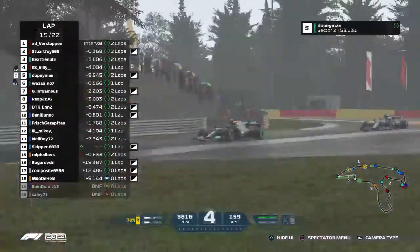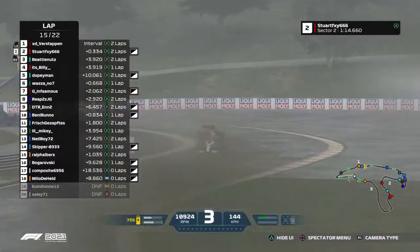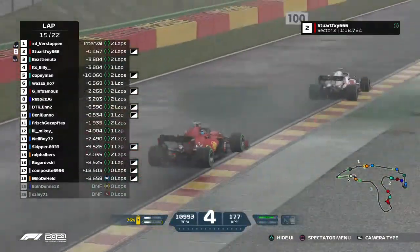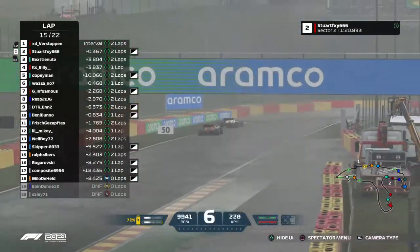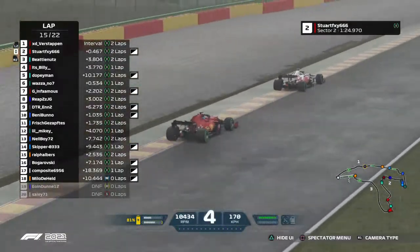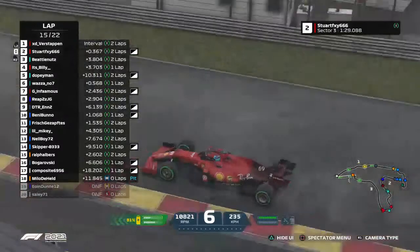Let's follow the leaders here. Stewart is right at the back of Verstappen once again. Yeah, very close here. He really needs to pass here, or else he will be losing probably a win here. But Verstappen, well done at the moment. It seems that Stewart gains a lot in the middle sector. Yeah, I might try to lower down first here.